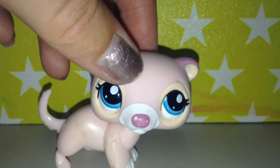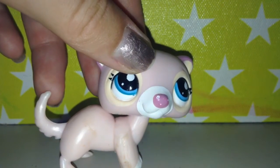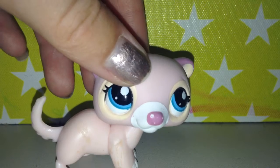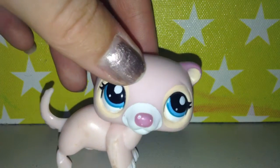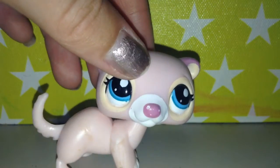Anyway, if you hear me crunching, I am eating some gluten-free chocolate ice cream because I was supposed to have it before, but I went out, so I didn't actually finish it. So I'm going to finish it now while filming fan art.